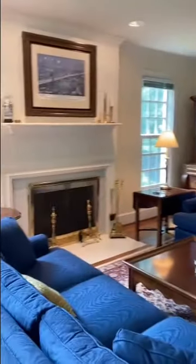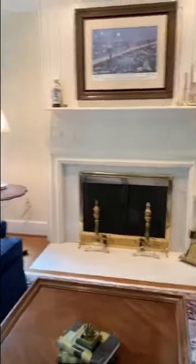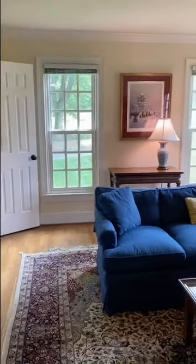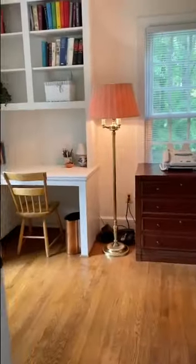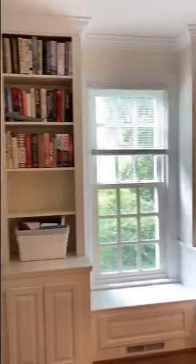So we have a beautiful marble surround fireplace. This home has, I believe, 4 fireplaces. So center hall colonial, recessed lighting, and beautiful hardwood floors. The beauty of this is this room opens right into a closet with an office with custom built-ins.